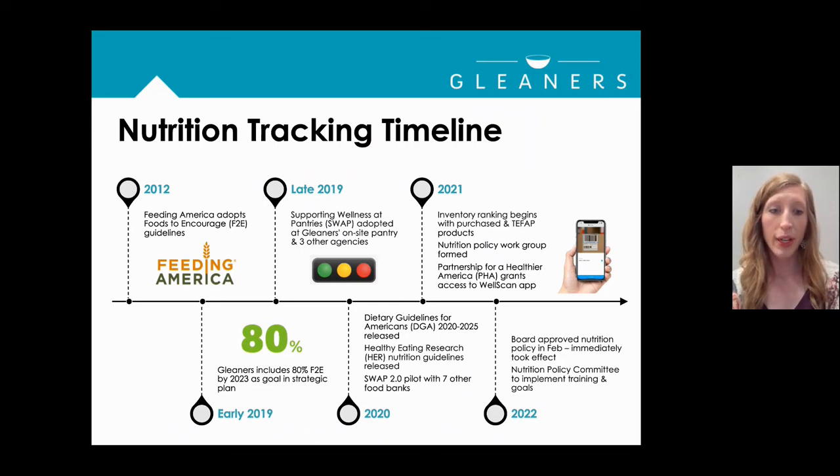And in early 2019, we actually set a goal in our strategic plan to reach 80% of the foods we distribute being classified as foods to encourage by 2023. And I can say with confidence that we have reached and actually surpassed this goal, which is wonderful. However, this Foods to Encourage system is very broad and it doesn't give a specific look at how well foods actually promote health.